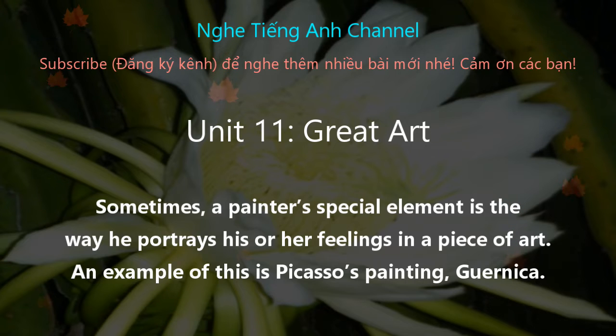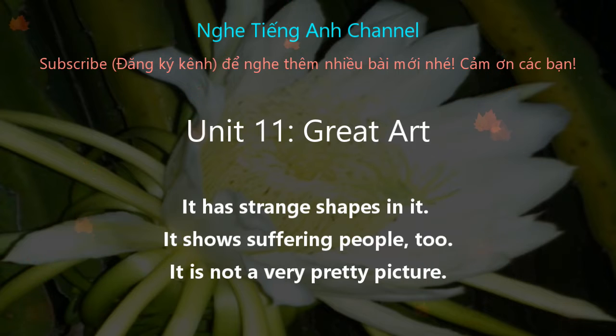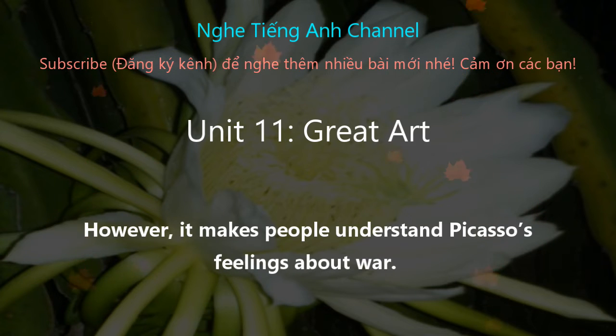Sometimes a painter's special element is the way he portrays his or her feelings in a piece of art. An example of this is Picasso's painting, Guernica. It has strange shapes in it. It shows suffering people, too. It is not a very pretty picture. However, it makes people understand Picasso's feelings about war.